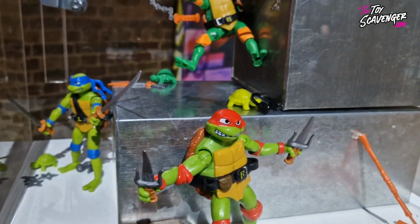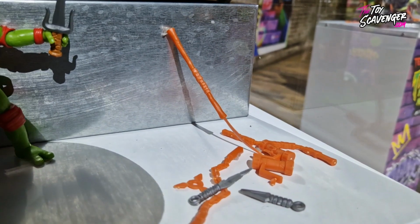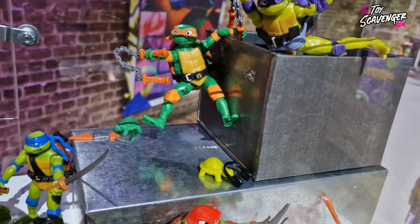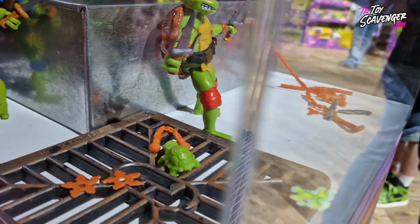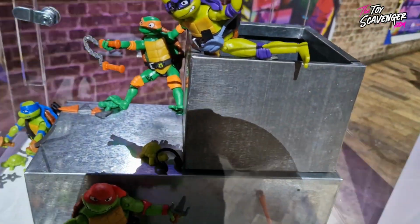So you obviously got Raphael, Leonardo, Michelangelo and Donatello. They look like they are from the film, and they have got that little bit of a nostalgic feel to them because of their weapons. Now I was a little bit worried at first before I saw these, but now I've seen them in real life, I'm quite happy with them. They are quite articulated, but we'll get onto that in a little bit.